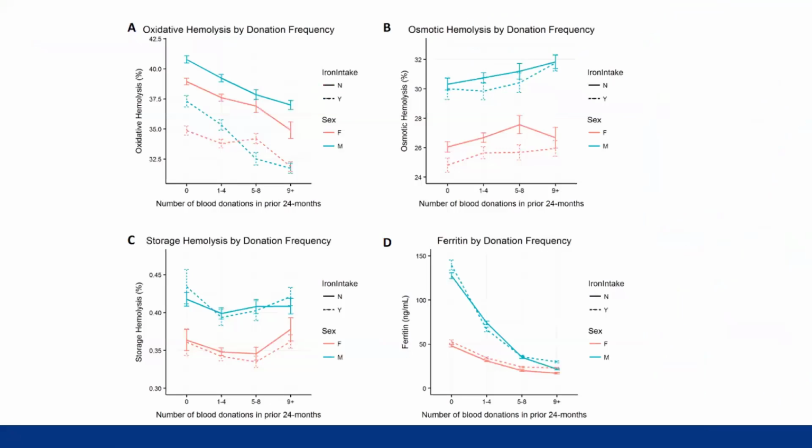I'll skip over polygenic risk score as I'm running out of time.